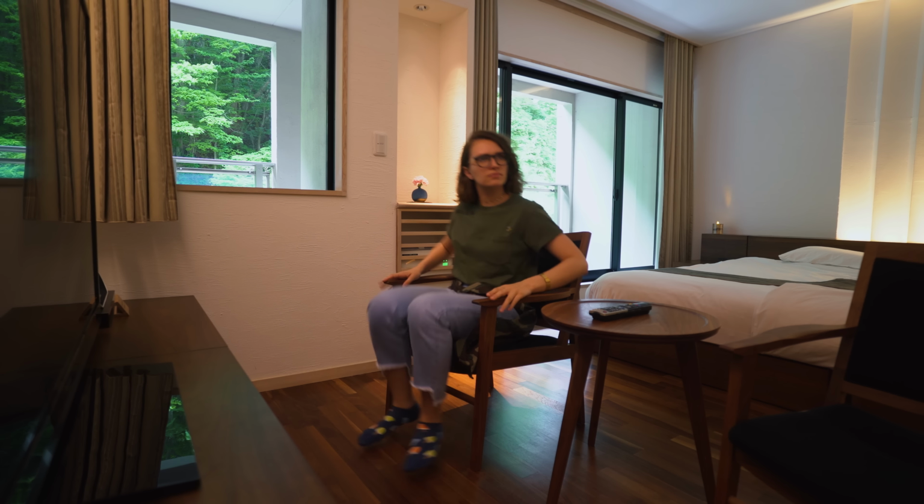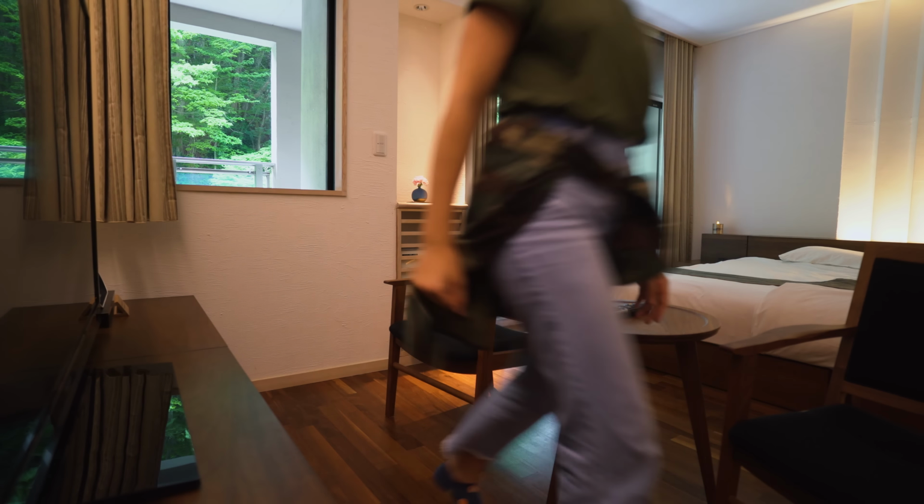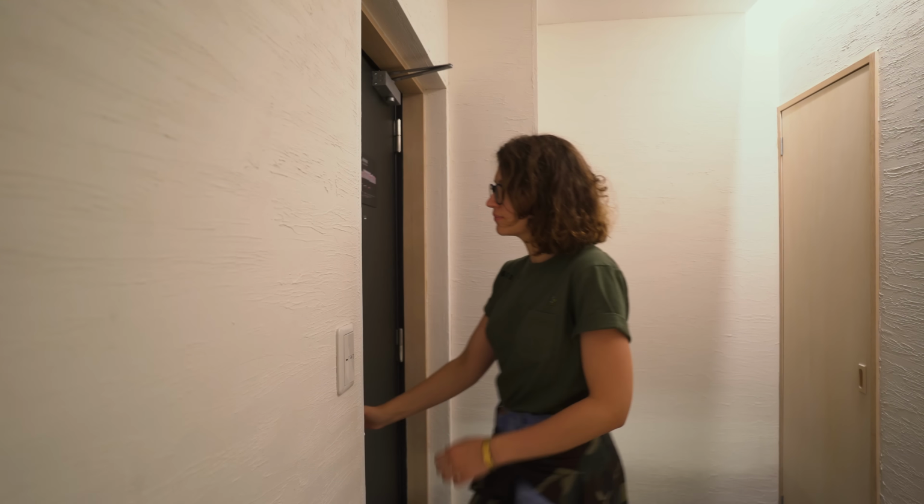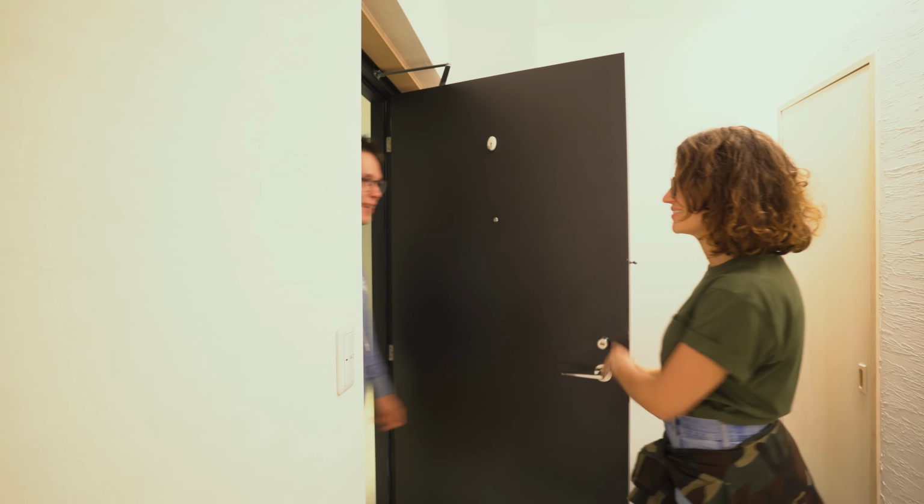What's that? Oh, dang, it's Chris. Oh, hey Chris. Hey. So this is our room. It's a traditional ryokan room with a modern twist. Let's go check it out. Who are you talking to?